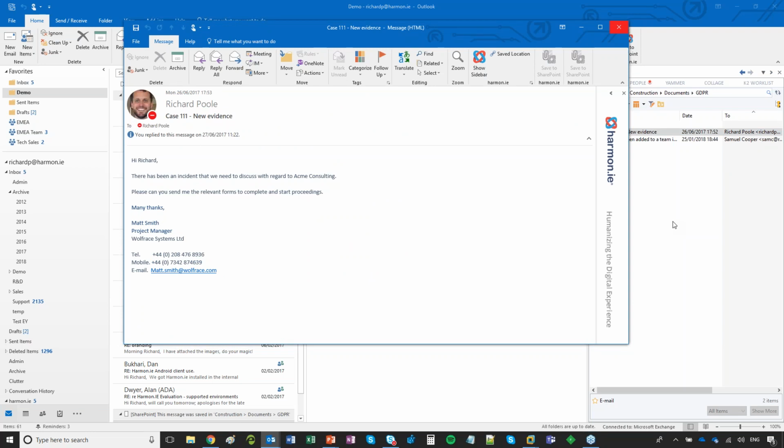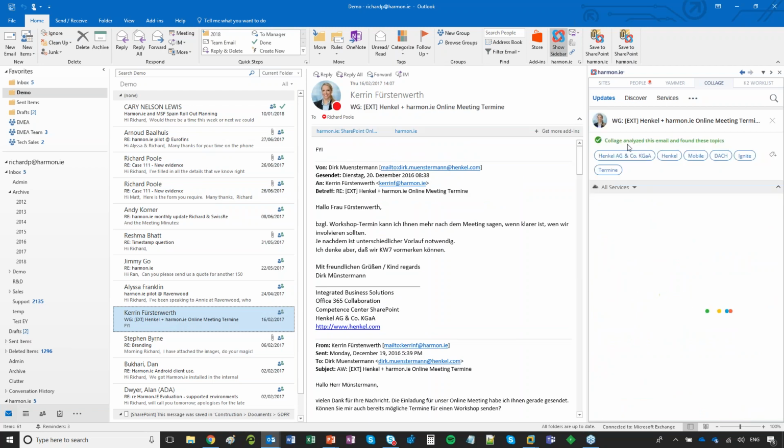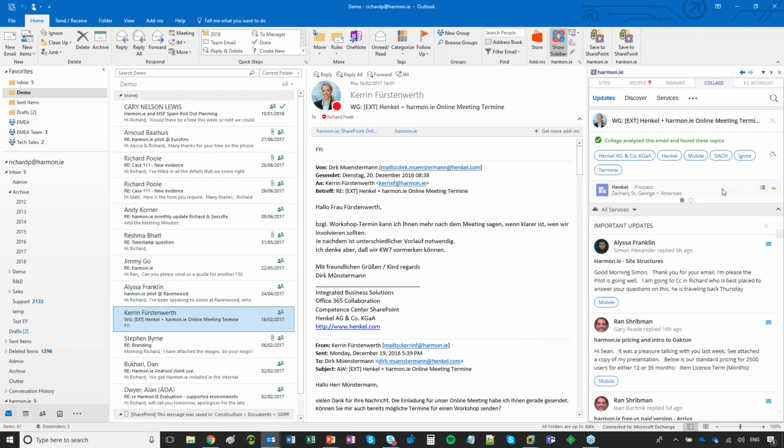Okay, so Harmony has introduced the topics mechanism. Basically, it's our own mechanism called Collage, which is a service that you can enable within Harmony, and it uses AI and learning mechanisms to actually identify keywords, proper nouns, and predefined topics from the emails that you're selecting. So, as I go through, let's take a different email here, and you'll see that it will display different topics depending on the email that I've selected.